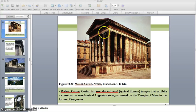Freestanding Corinthian columns on the porch. And then how about back here? Hopefully you said engaged Corinthian columns, which would make this a pseudo-peripteral temple.